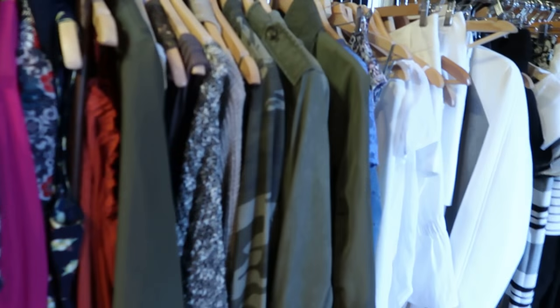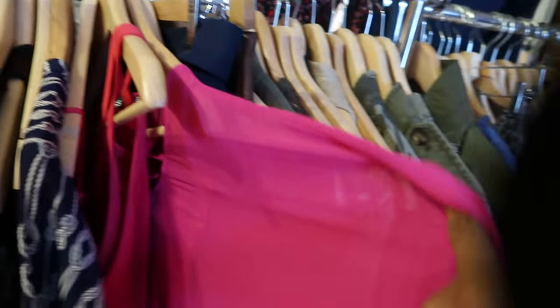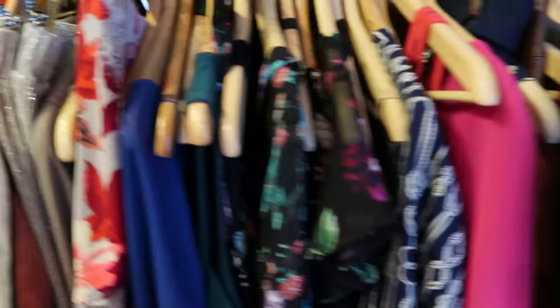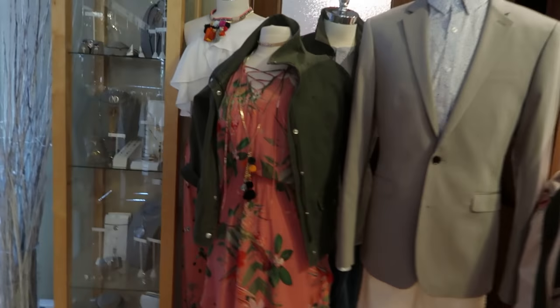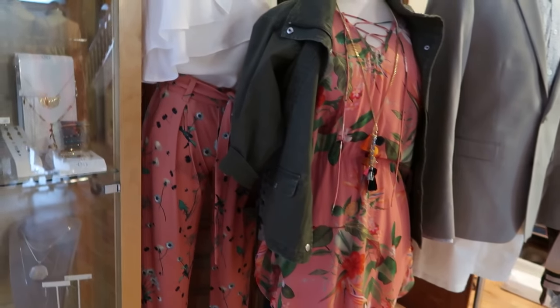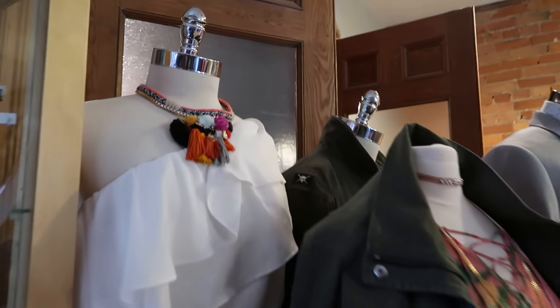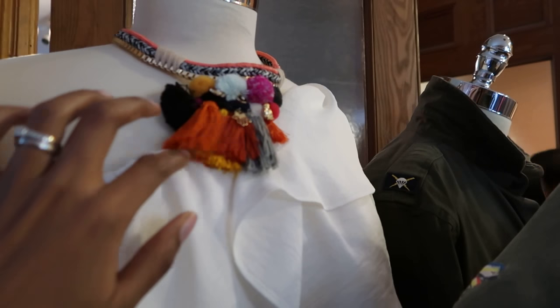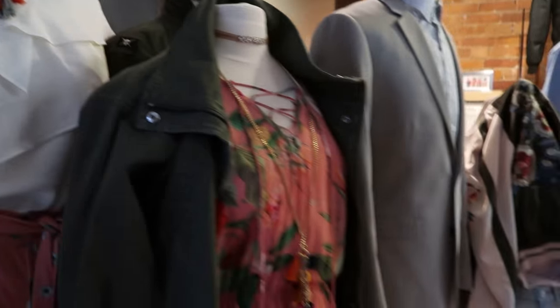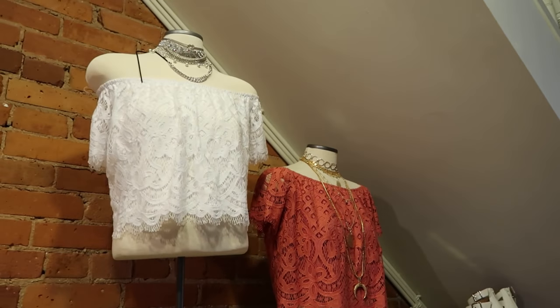Let's see what we have here. Oh, I like this color. I don't know what it is, but I like this color. There's the bag rack there. This look. Ooh, those pants too. Yes, I'm going to have to check this out, because I think I have a hat like this. I like it. Oh, and look at these off-the-shoulder crop tops here.